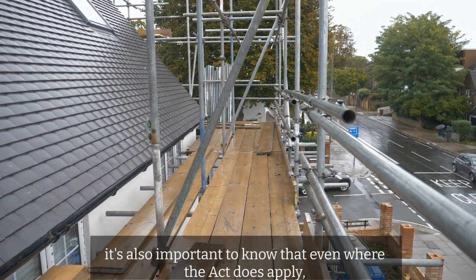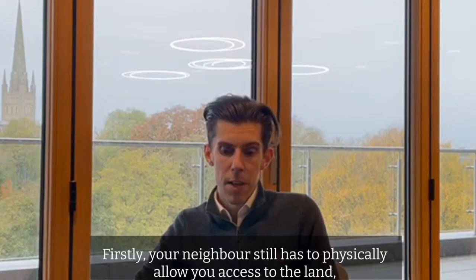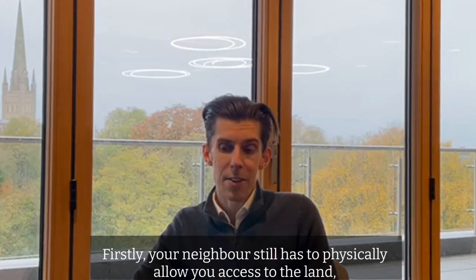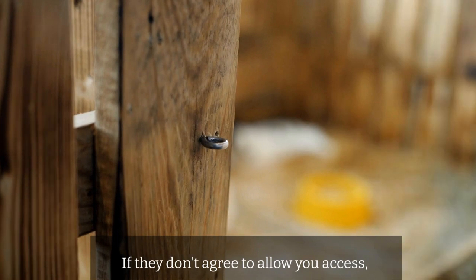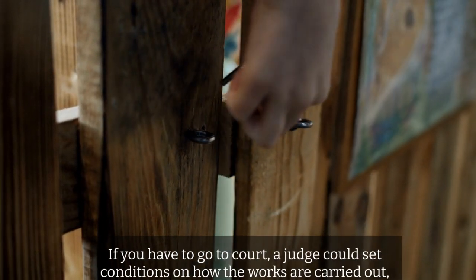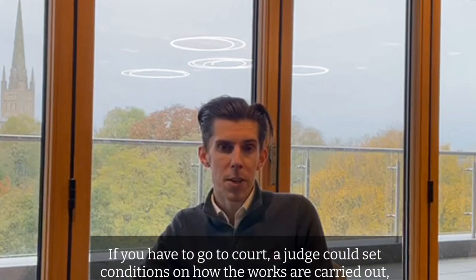It's also important to note that even where the Act does apply, there are some limitations. Firstly, your neighbour still has to physically allow you access to the land. You can't just go ahead without consulting them. If they don't agree to allow you access, you have to go to court for what's known as an access order.